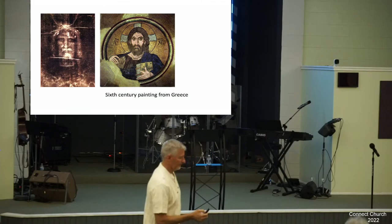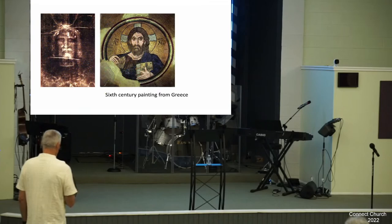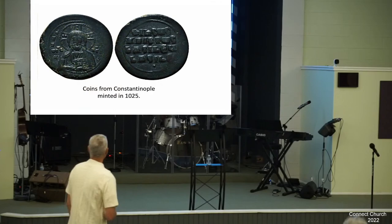And then you have coins. This coin comes from the 10th century. And notice once again, the hair parted off center, the hair going back here behind and then in front here. Notice the crease here. Notice the crease here in the Shroud, and then here they just put this random crease here. I mean, it's obvious that this is being based on what you see here, and so the Shroud has to be earlier than that. And then this is another coin from the 11th century, and the same thing.